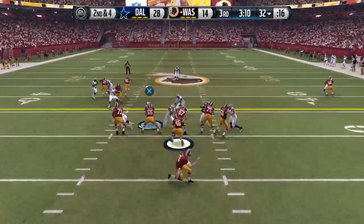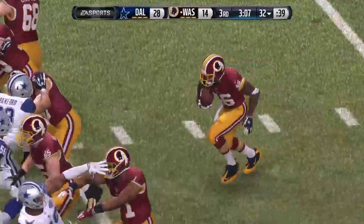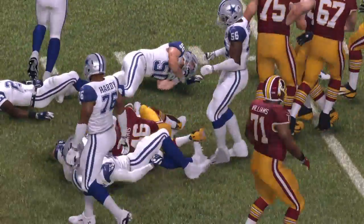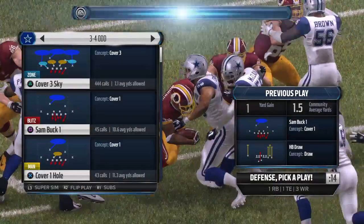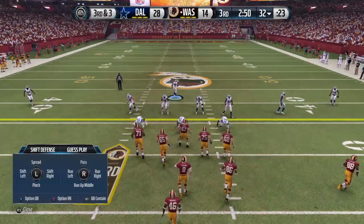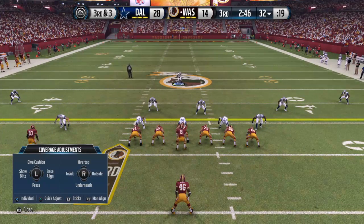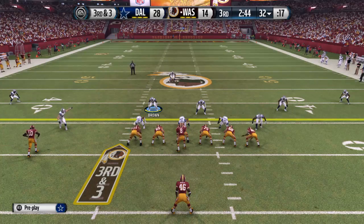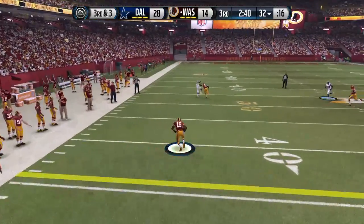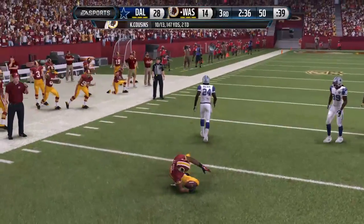This has got to be a blitz. Look how everybody's crowding the line of scrimmage. And Morris is stopped there. This one goes for only a yard. 3rd down. Alfred Morris lined up in the backfield. Locked in on the football and has hold of it with 2 hands.